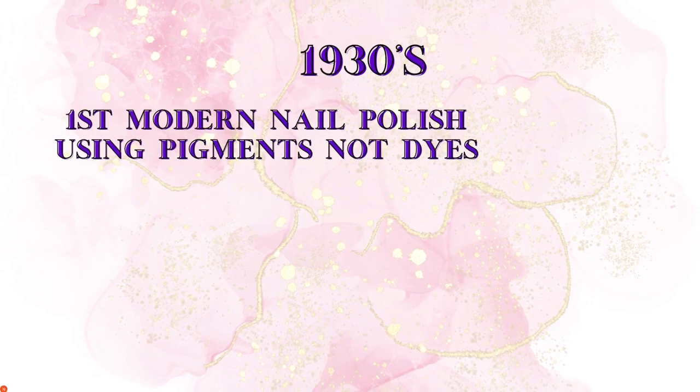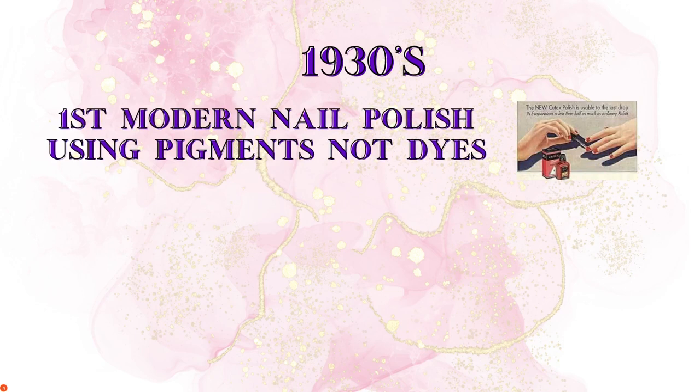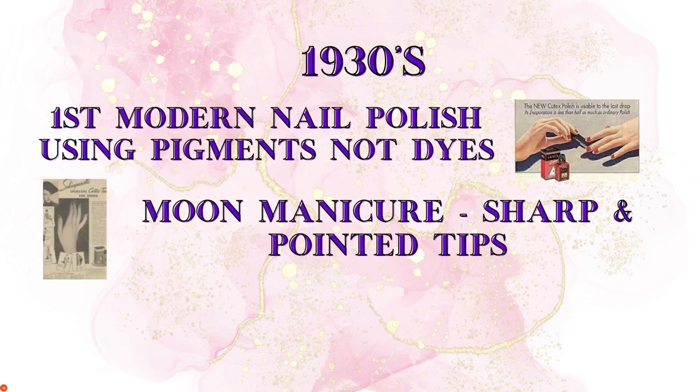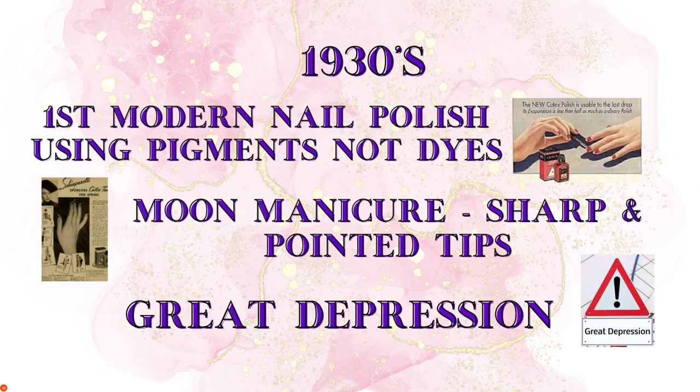During the 1930s, we got our first modern nail polish that used pigments rather than dye. It came from the collaboration of Charles Revson, the founder of Revlon, and Michel Mernard, a makeup artist of the time, who got the inspiration from advanced automobile paint. Among fashion-forward women, the moon manicure with sharp and pointed tips became popular. Due to the Great Depression, nail polish also became a way to express one's individual style as an affordable luxury.